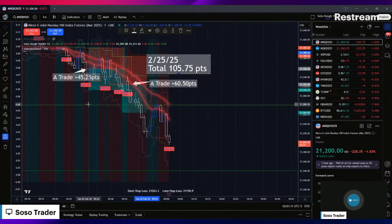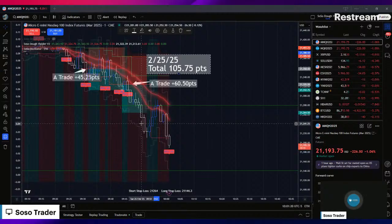So the first entry was at 9:32 a.m. and the last take profit was 9:51, so under 20 minutes for those two trades.